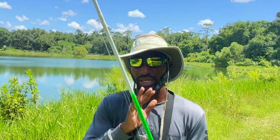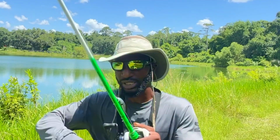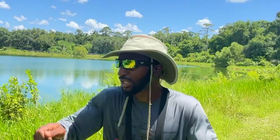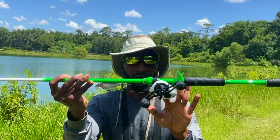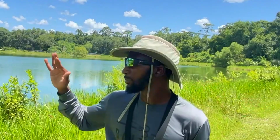Burn, pause. You do not want anything in the 7s or anything in the 8s when it comes to gear ratio. Otherwise, you're just going to be burning it across every fish in the pond. You need something a little slower that you can burn. It's going to give your bait a lot of action, a lot of wobble, without burning it past the fish. So with a 6.8 compared to a 7.5, I'm able to burn and pause this bait and create reaction strikes by keeping it in the strike zone.